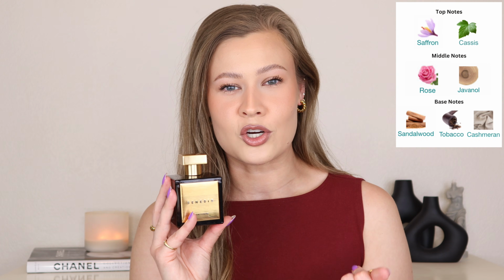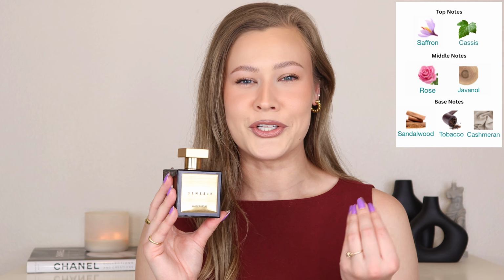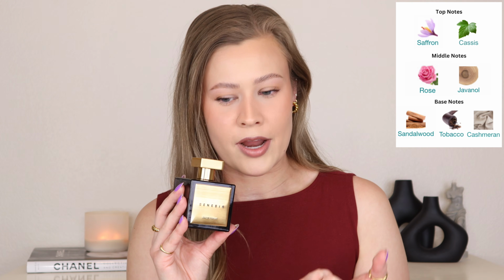I remember smelling this for the first time and just feeling like this was romance bottled. This could absolutely be someone's signature scent. The rose comes across very velvety. The saffron lifts it up in a nice way, gives it a beautiful, airy, whimsical touch, and then you have these woody notes, but this doesn't smell like a heavily woody fragrance to me.